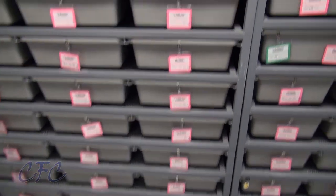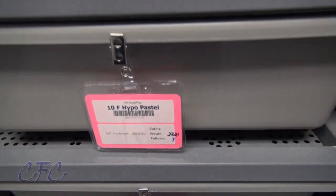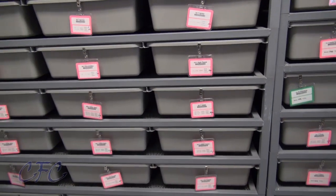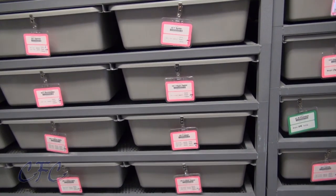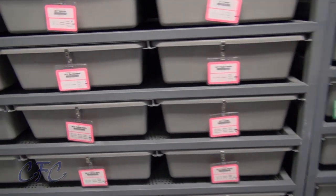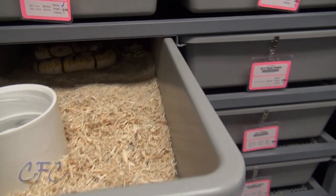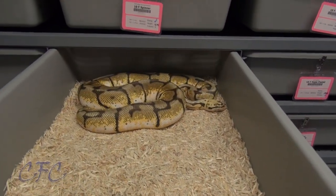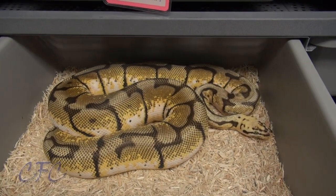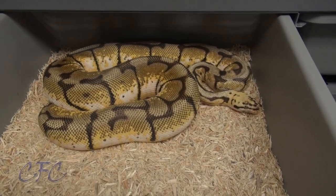Like, for example, the Hypo Pastel. Right now I just have her with the Champagne Pastel. But next year, who knows, maybe she'll go with a Coral Glow Spider, Coral Glow Bumblebee. Yeah, I have the Bumblebee, which I must tell you is one of the brightest adult bumblebees I've ever seen. That's what happens when you get a high quality bumblebee. Look at that yellow.